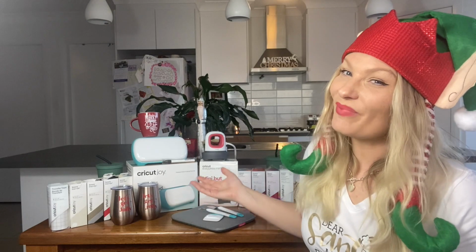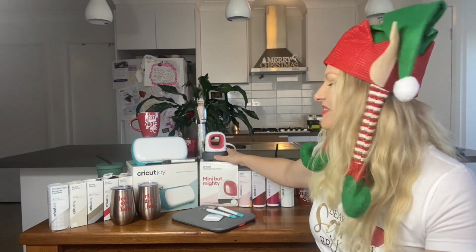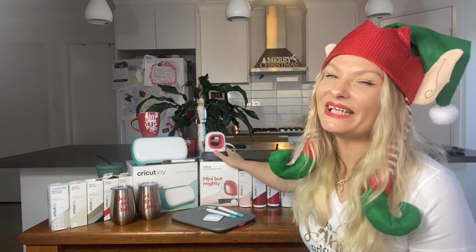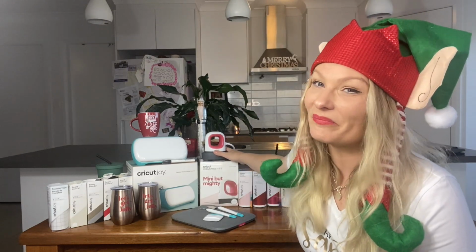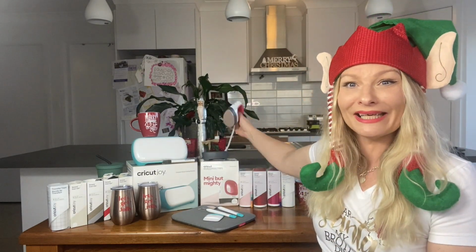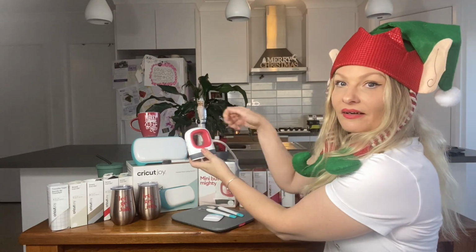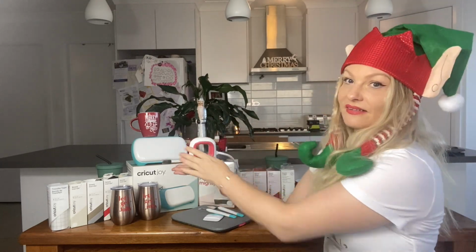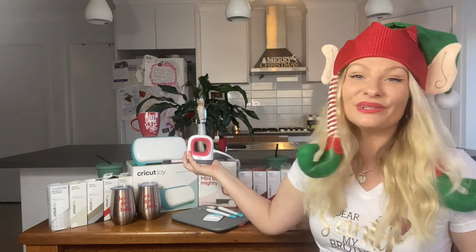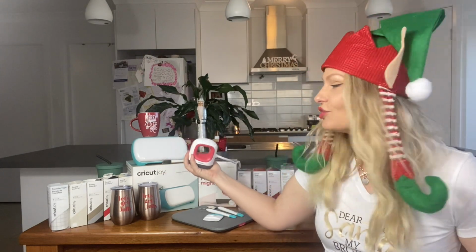Now, next cab off the rank, we have the mini but mighty Cricut EasyPress Mini, and it is mini but mighty. Now, this is your iron-on. It's wonderful because it's so tiny. I mean, look at it. There's my hand. Look at it. There's my hand. It's tiny and completely portable, as is your Cricut Joy.